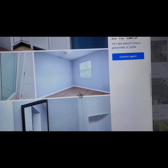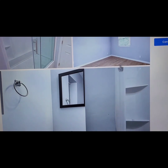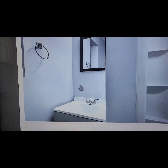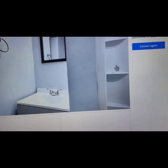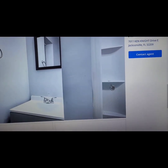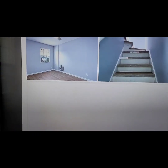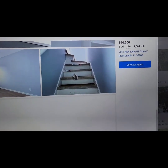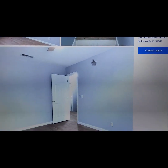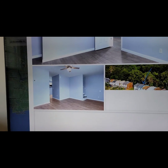This must be the bedroom here. It's three bedrooms. It's a nice size room. Looks like laminate floors. Here's your sink to the bathroom, mirror, the towel hanger. Looks like a little shelf right there. Looks like there's gonna be the tub right there in that area. This must be the second bedroom. It's the stairs going up. This must be one of the top bedrooms. Nice house. Looks like it's been renovated.